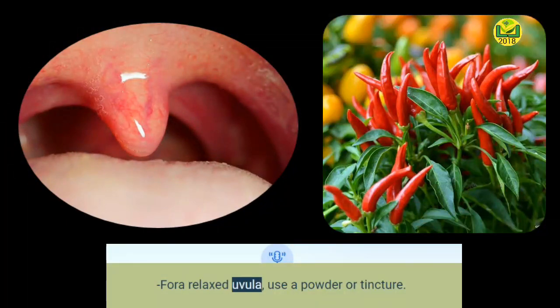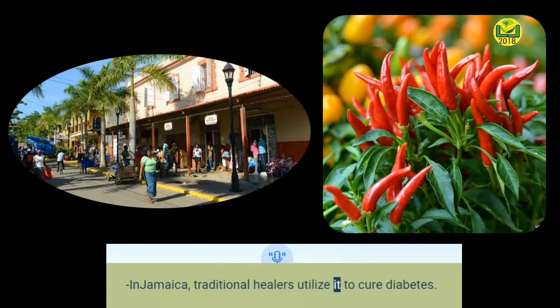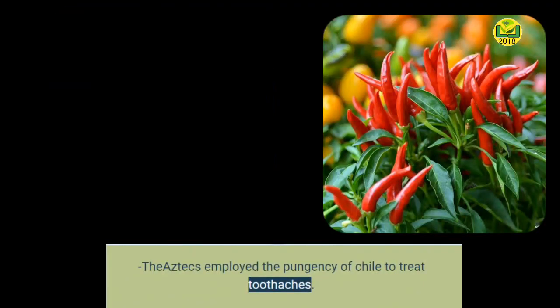For a relaxed uvula, use a powder or tincture. It was utilized by the Mayans to alleviate coughs and sore throats. In Jamaica, traditional healers utilize it to cure diabetes. The Aztecs employed the pungency of chili to treat toothaches.